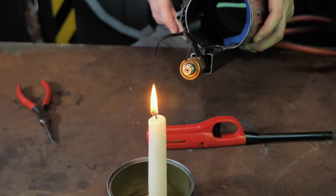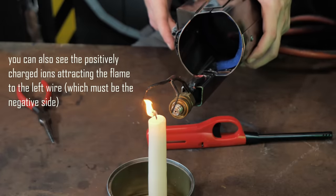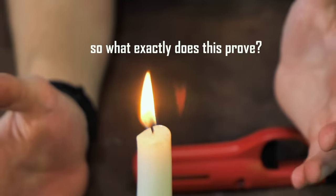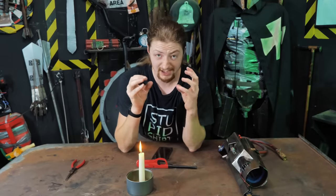Definitely can't conduct through just the air, but put the flame in the center and we will actually get it to arc. So what exactly does this prove? The electric arc is a plasma. We're pumping so much electricity through the air that it actually ionizes the air.